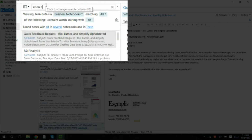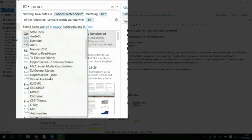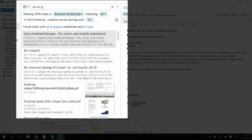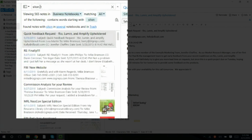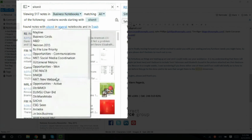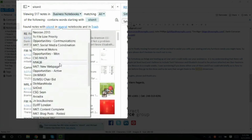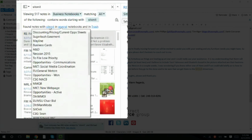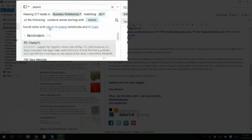Okay, so see, found notes with sit in several notebooks. So if you clicked that link, several, keep your cursor down 2 more lines. There. To the right, several. Click on several. So it's saying it found it in there. Well, the problem is, okay, here's my first problem. Okay, so now we're down to 517 in several notebooks, but there's sit on it there. Yeah, so it's not quite like the Mac, but this is an improvement over where it was.